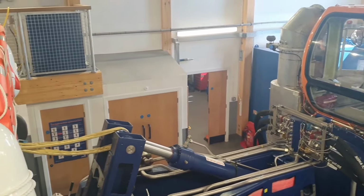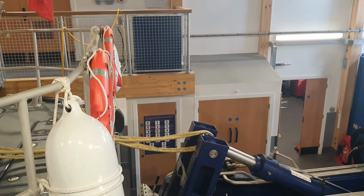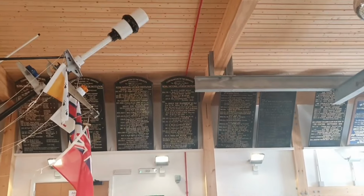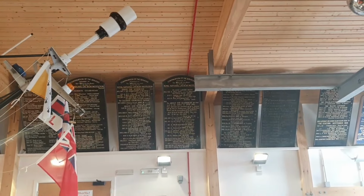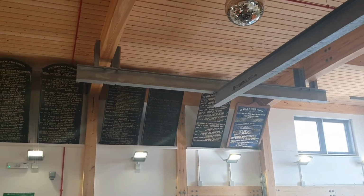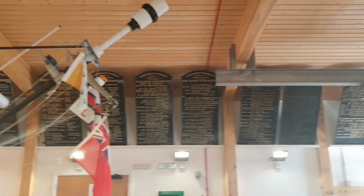This is just a wonderful building. Up on the wall there's a list of all the old coxswains, and let me just point up there, can you see? All the old coxswains and people who've worked here and people who've raised money for the place. So what a good place to come in and have a look around, isn't it?